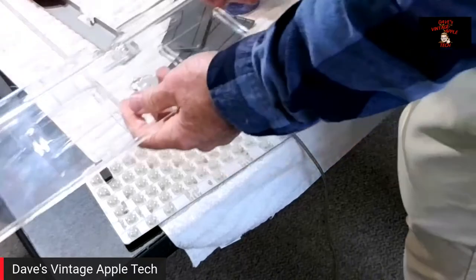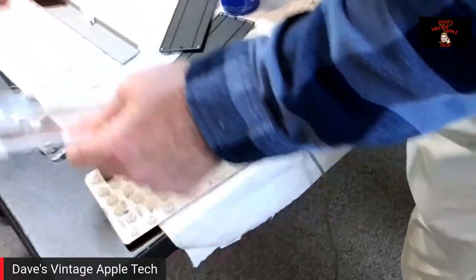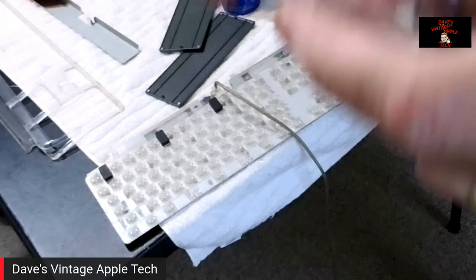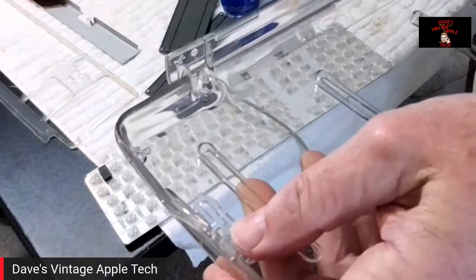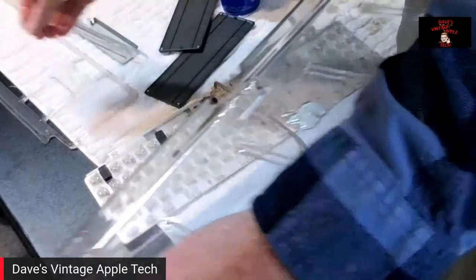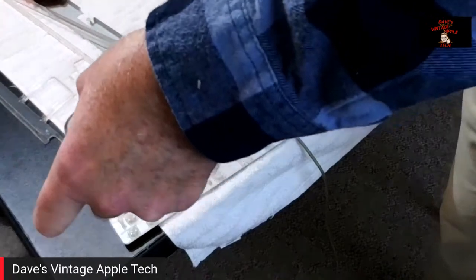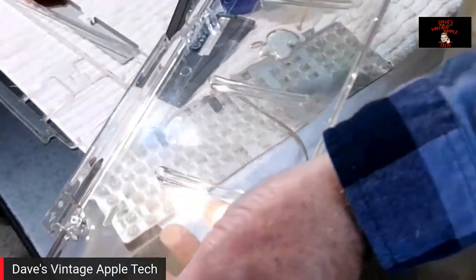What I got to do first, I'm just trying to think here. I have to put these brackets in for that part that swings down on here. That part looks fine. So we got that. Just kind of cleaning this as we go. I think it goes like that. Yeah, there we go. All right. I was wondering how that went in there.